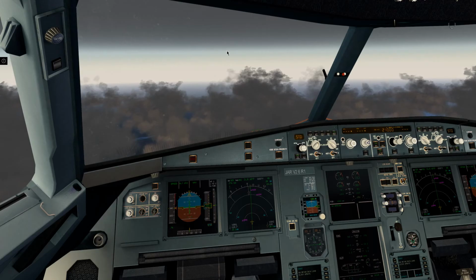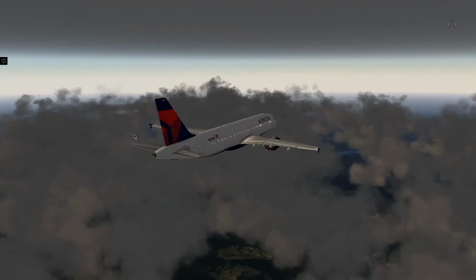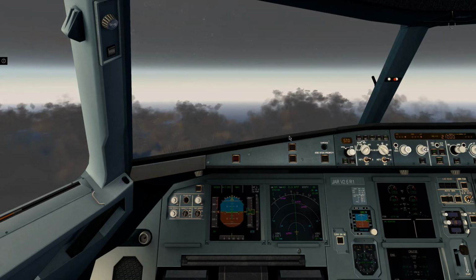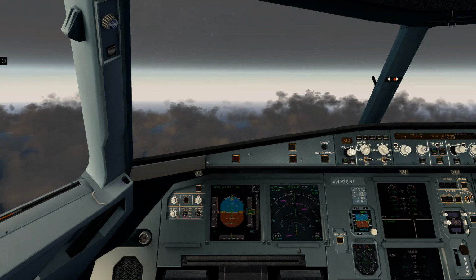So I'm pretty sure that's the guy in front of me. Wherever he is, he might be above the clouds now. He was over here somewhere. Pretty sure that was him just calling in saying he's expecting ILS 15 right, and that's what I've reprogrammed the FMC for. Ground speed though, 505 knots.